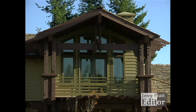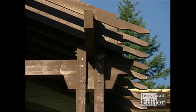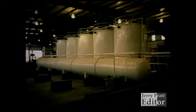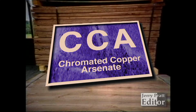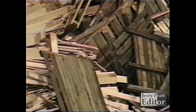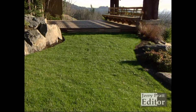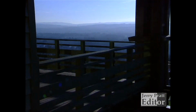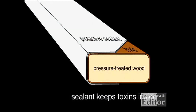The exterior decks utilize pressure-treated wood instead of cedar. This presents a potential health risk because of a potent chemical used in the treatment process. Chromated copper arsenate, also known as CCA, even with minimal exposure can cause skin irritation. It's also difficult to dispose of because it's considered toxic waste. The remodelers, however, did take precautions with the deck surfaces. Here they applied a natural preservative that seals in the toxins, protecting those who come in contact with it.